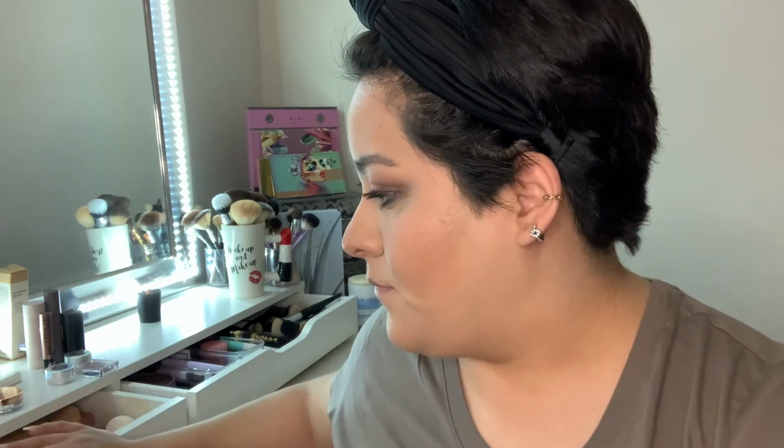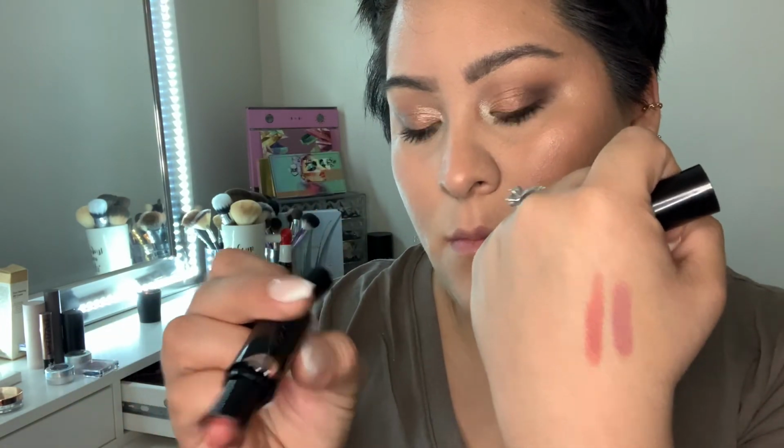All right, let's see. For lips, I think I'll do this Wet n Wild matte color. It's a little bit more pinky. This is the Wet n Wild in Bare It All. I also have the Wet n Wild in Skinny Dipping. Hold on, I haven't used these in a while. The one on the top, which is the more pinky one, is Bare It All, so I will not be using that one. I'm going to be using the one in Skinny Dipping.